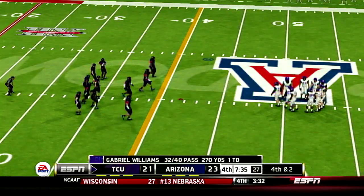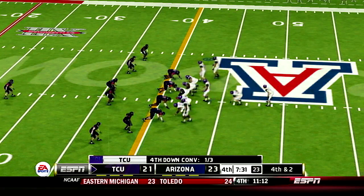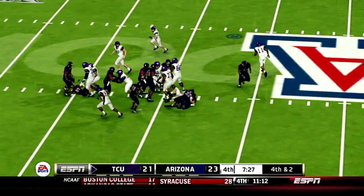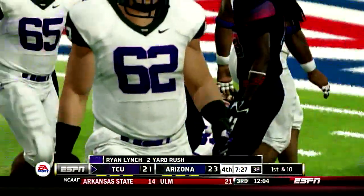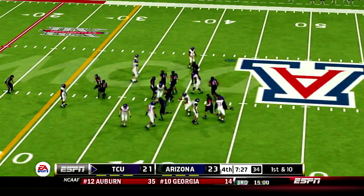Fourth down, and it looks like they're going to go for it again. Worked for him last time. Short yardage situation, and the offense is in the jumbo package. Makes it out to maybe the 40-yard line. Gain of 2 on the play. First down.